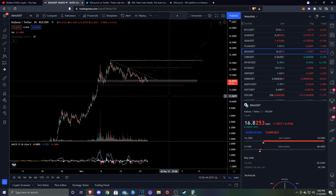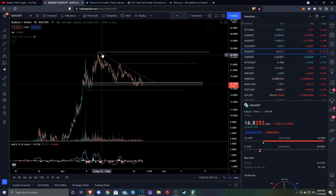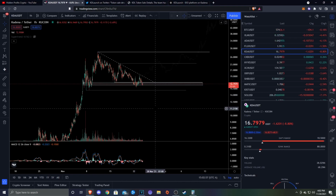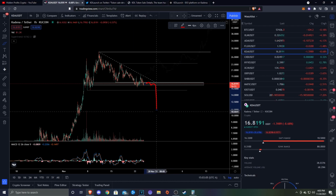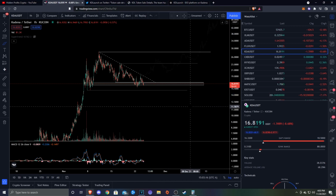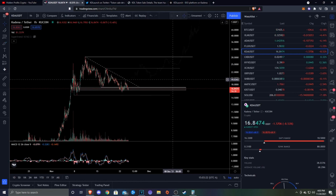But don't keep it completely out of your mind that it is a possibility that we come down lower. Now, this looks really good right now. But if this just happens to be a descending triangle, those most of the time tend to come to the end and then just fall out. Now, it very well could do that. And like I said, if that happens, I would see us probably down at this $10.50 to $11 range. So keep that in mind as a worst case scenario, but I don't actually think that will happen. I think we'll continue up. There's just too much going on with Kadena right now to see that happening.